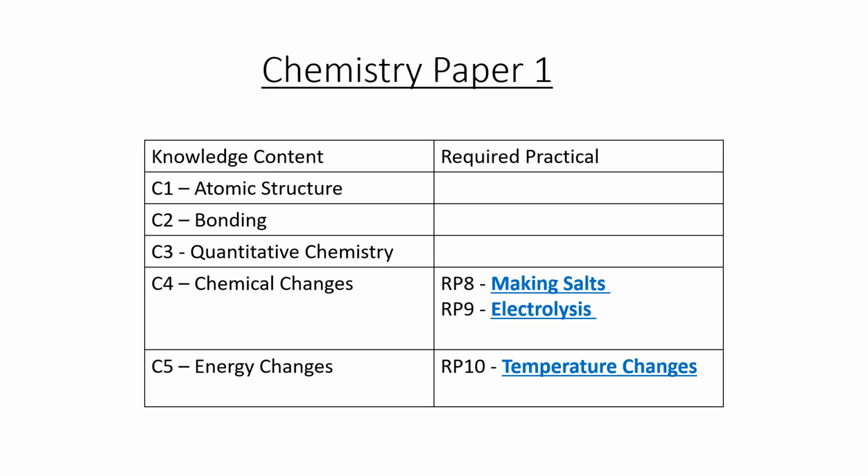On Chemistry Paper 1, there is a range of knowledge content that you must know. These are C1 atomic structure, C2 bonding, C3 quantitative chemistry, C4 chemical changes, C5 energy changes. Aligned with the knowledge content, there are 3 required practicals that you must know. These are making salts, electrolysis and temperature changes. All of these required practicals you will have undertaken during a lesson or series of lessons during your 3-year period of study in science.